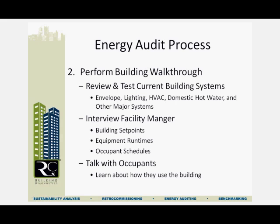During that walkthrough, it's critical to have time to sit down and talk with the facility manager or whomever is constantly running the building, even if it's an outside vendor that takes care of any HVAC issues that happen in the building. It's good to schedule some time to sit down and talk to them about recurrent problems that are happening with the system, complaints that are happening, what equipment run times are, whether there's setbacks, what the set points are for different points of equipment, and what your schedules look like.